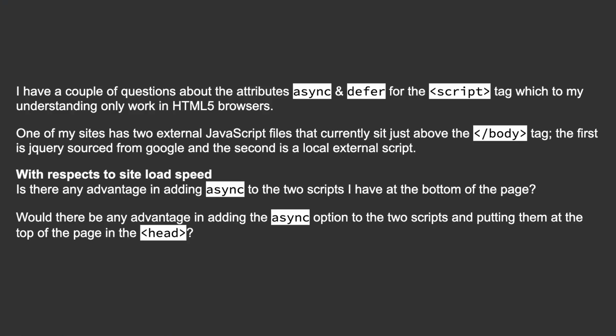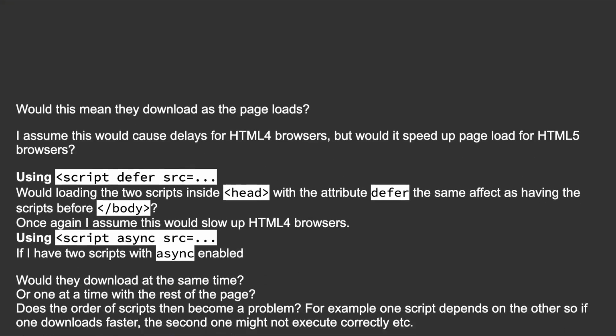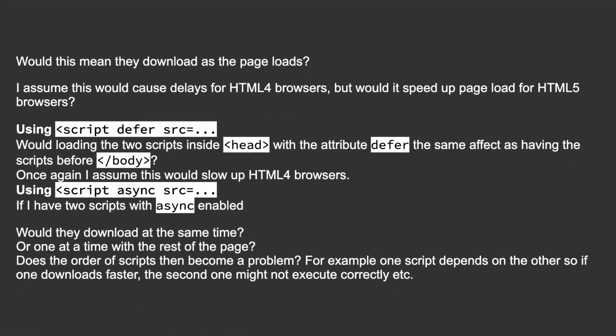Would there be any advantage in adding the async option to the two scripts and putting them at the top of the page in the head? Would this mean they download as the page loads? I assume this would cause delays for HTML4 browsers, but would it speed up page load for HTML5 browsers? Using script defer src equals. Would loading the two scripts inside head with the attribute defer have the same effect as having the scripts before body? Once again, I assume this would slow up HTML4 browsers.